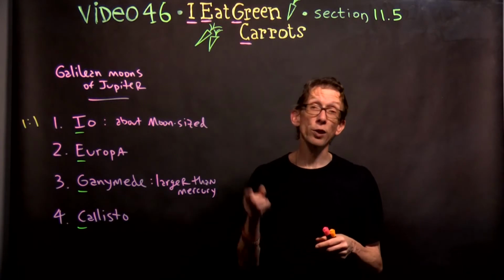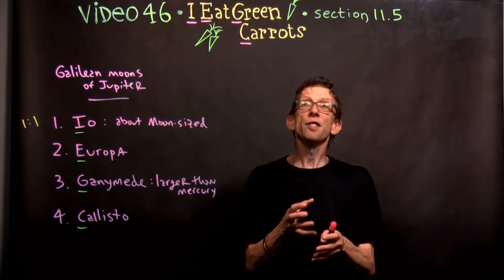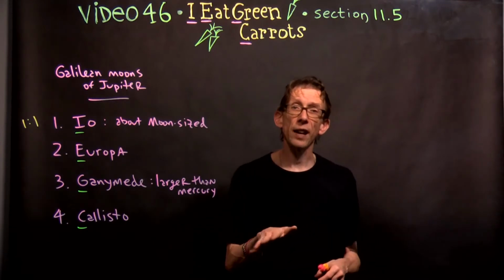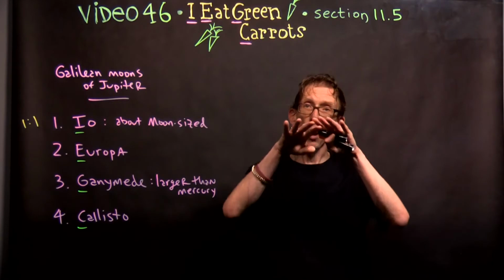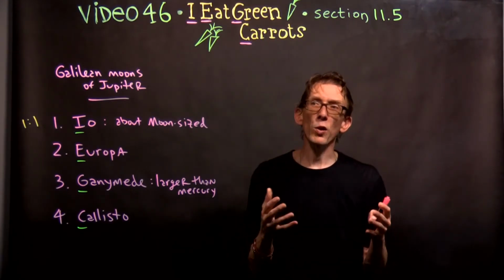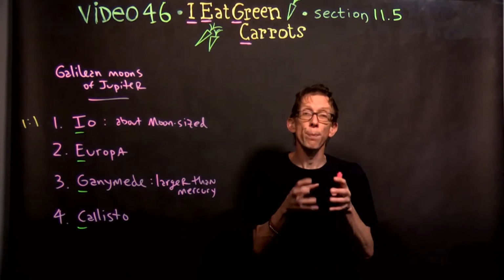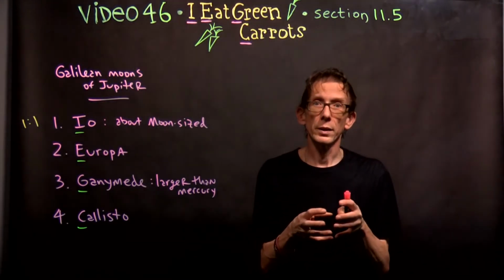But as it gets a little tug from Europa every time, it gets churned up. It's constantly getting churned up, constantly getting twisted and turned one way and the other, which keeps it completely geologically active. It has hundreds of active volcanoes on it all the time. It is almost perfectly smooth because its crust is not rigid like our crust is. It's almost fluid because it's being churned up all the time. And when you keep a moon churned up like that, it never becomes solid.